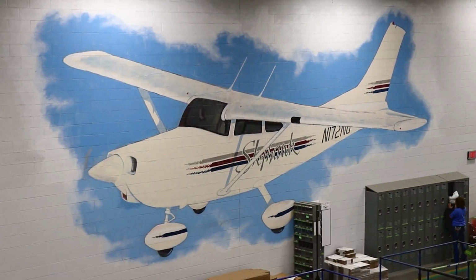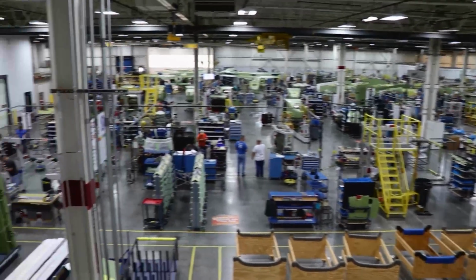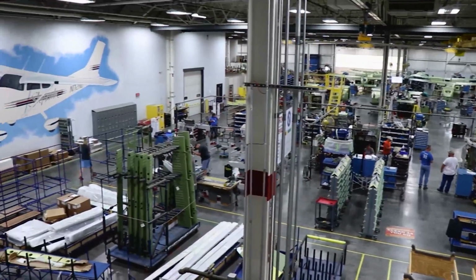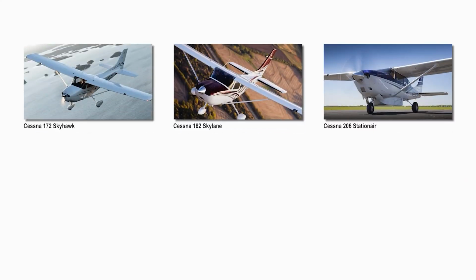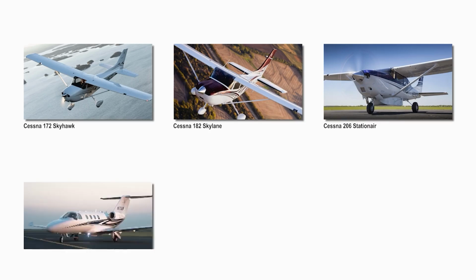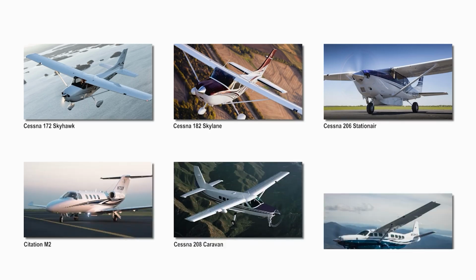We're inside the production facility, and this is Paula Schabel, who's the GM here. As you can see behind us, there's a lot going on down on the floor here. So you guys produce what? So what we build out here is the 172, the 182, and the 206 single-engine high wing. And then we also build the M2 jets and the 208, 208B Caravan line.